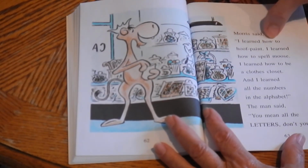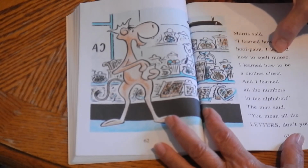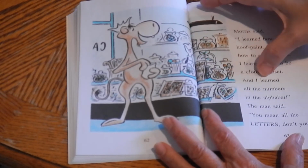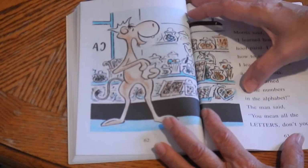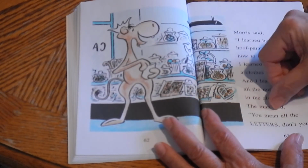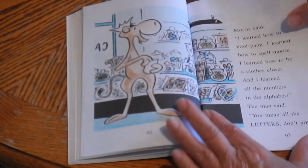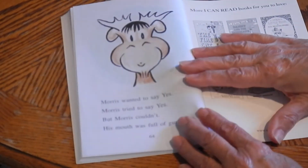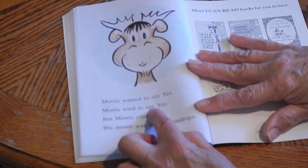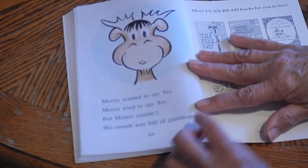Morris said, I learned how to hoof paint. I learned how to spell moose. I learned how to be a clothes closet. And I learned all the numbers in the alphabet. The man said, you mean all the letters, don't you? He's calling the letters numbers. Morris wanted to say yes. Morris tried to say yes, but Morris couldn't. His mouth was full of gumdrops.